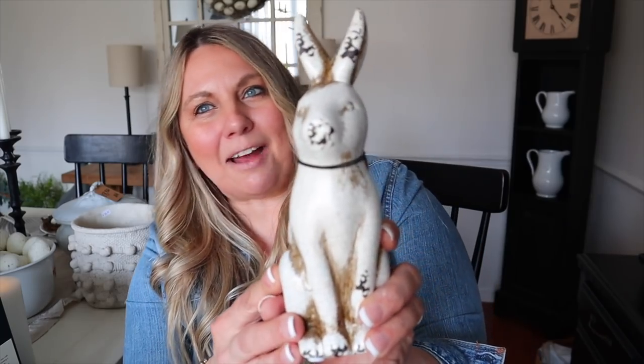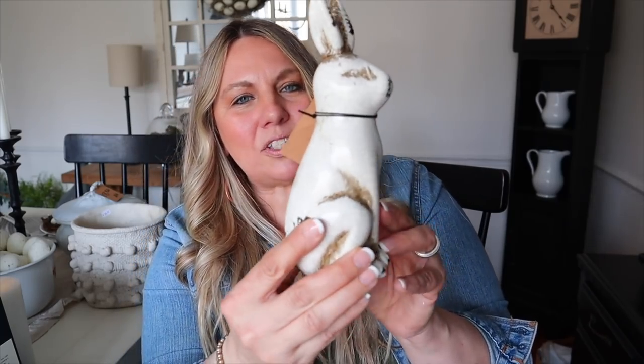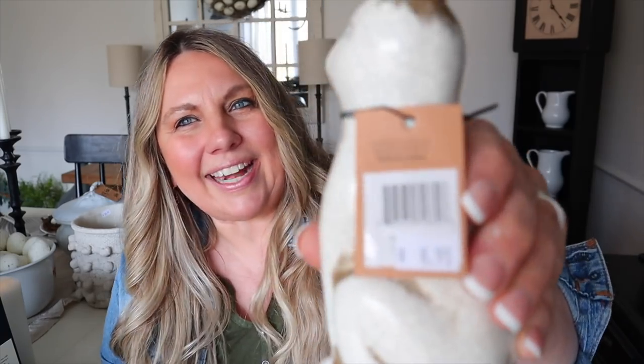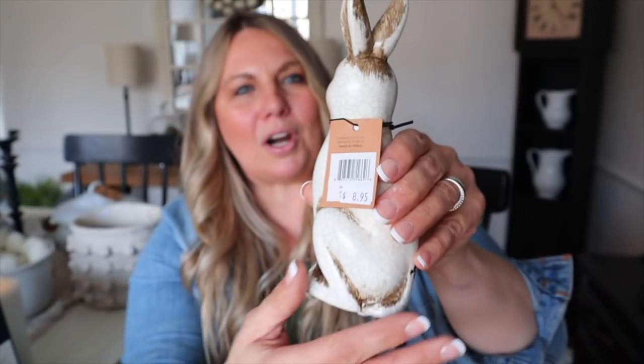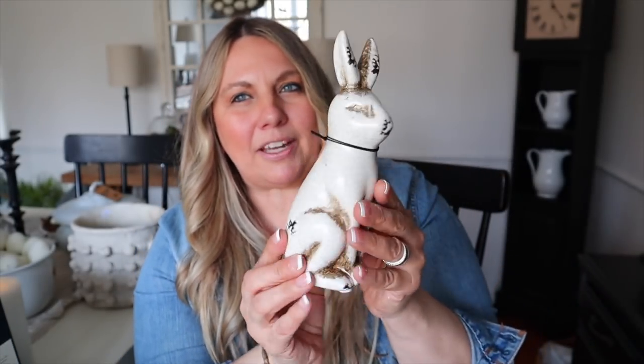Well, they're from Tattered Tulip, and I was so happy that she got more in stock. I just love the distressing on them. You guys, they were only $8.95 for this bunny. It's so cute. It's actually by Creative Co-op, and I just love the distressing.